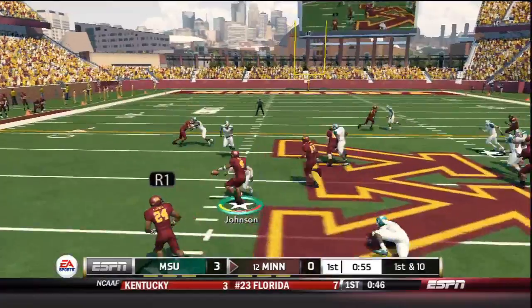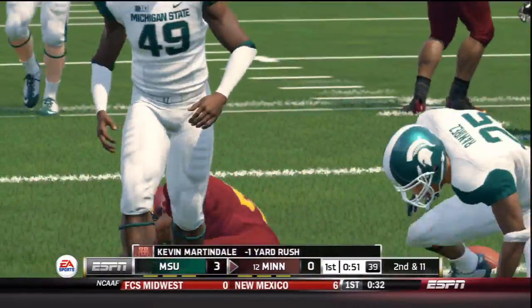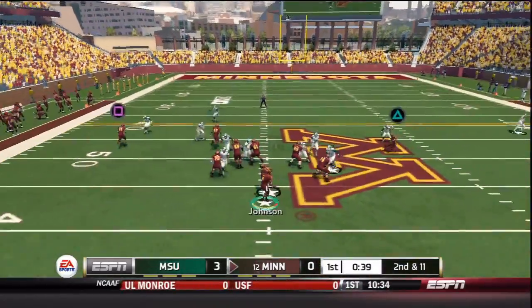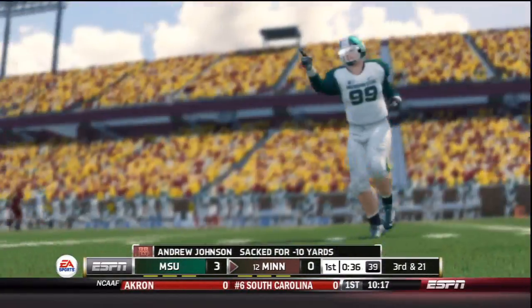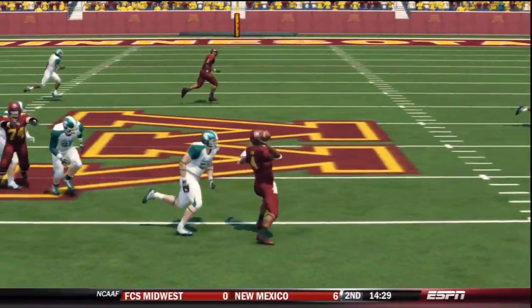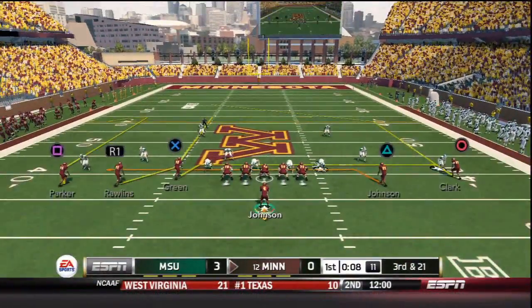Now Johnson with another option call as he pitches it back to Martindale and wrapped up on the play for a loss. Michigan State's defense off to a solid start. Still no Doug Duckett as Johnson fakes the Martindale running right, and Kirkpatrick was wide open, but Andrew Johnson gets sacked. He tried to set his feet and make this throw, but time ran out. 3rd down and a long 21 to go.